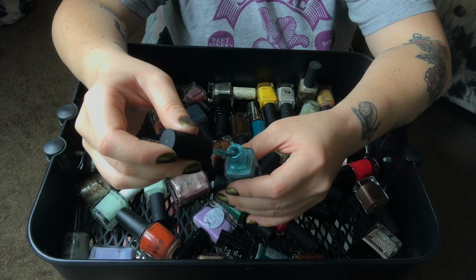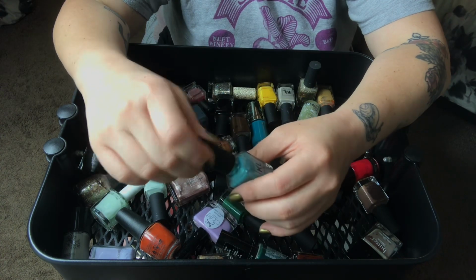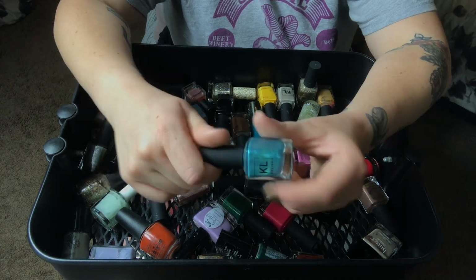I have a second Cubana, which I knew I had two of these because, again, it's from that collection that I bought.